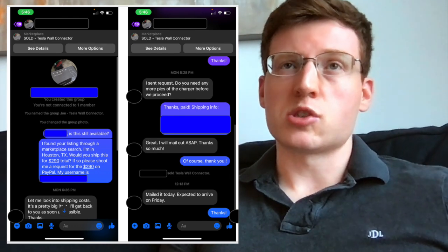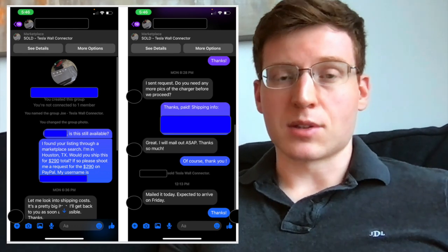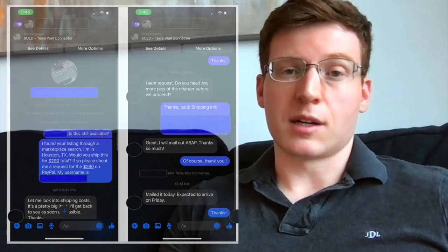She was like, "Let me check on the shipping cost." This was a big item, guys. I'm gonna show a picture actually when I had it delivered to my house, like how big this item actually was. It was like 4 feet tall, but it sold very quickly. I ended up grossing $210 profit on this one.